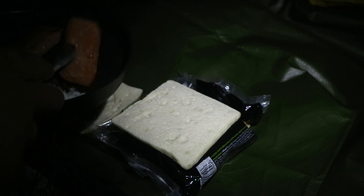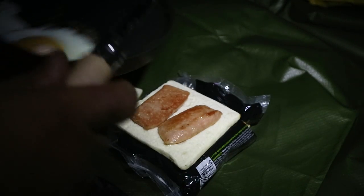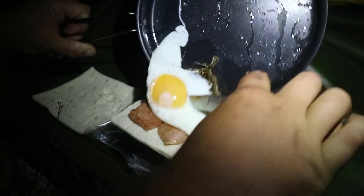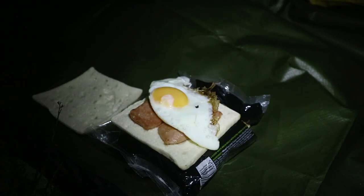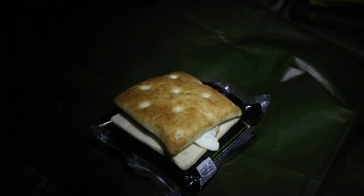In all honesty, I probably should have brought a spatula today. I want to do this without scratching up our pan too much. Not too bad. I'm just on my second spam and egg sandwich here.